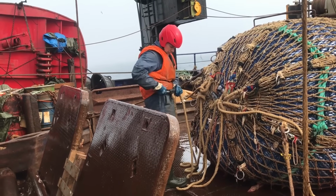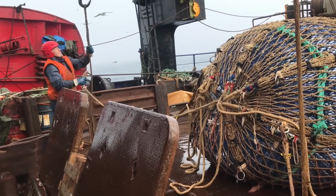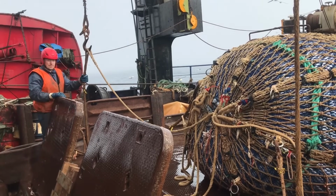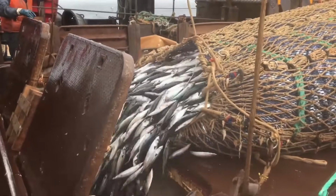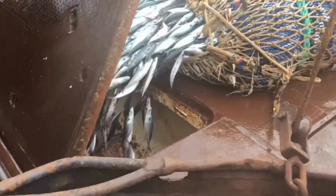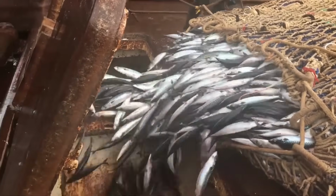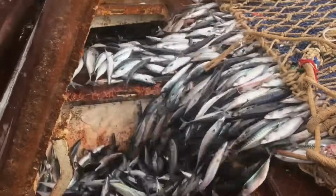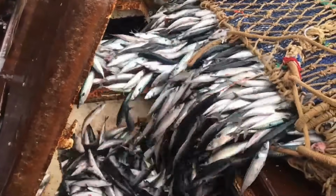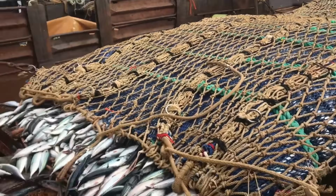In addition, the establishment and expansion of marine protected areas is a practical solution to protect the habitat of mackerel and other marine species. These areas act as natural nursery areas, helping mackerel to reproduce and thrive before migrating to fishing grounds. As a result, mackerel resources will be restored and maintained more stably in the future.